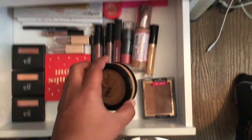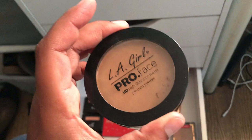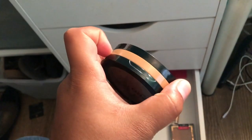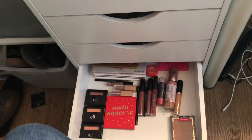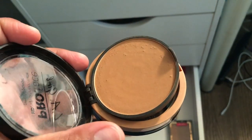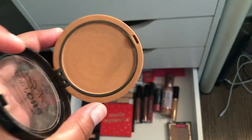I really like this bronzer, but who really cares? But for this week, I think we're gonna pull my LA Girl Pro Face matte powder in the shade Caramel Cutie. We'll pull this girl because I feel like I could hit pan on her any second, any day now. So we're going to use her.